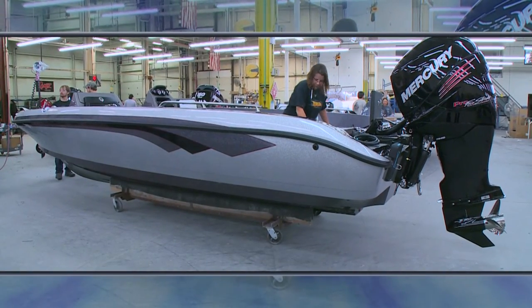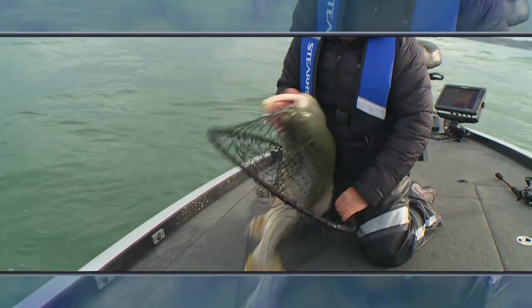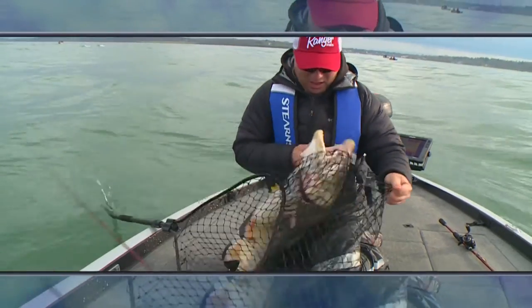Building a Ranger boat and a Laker giant when we return. Stay tuned. A monster right there.